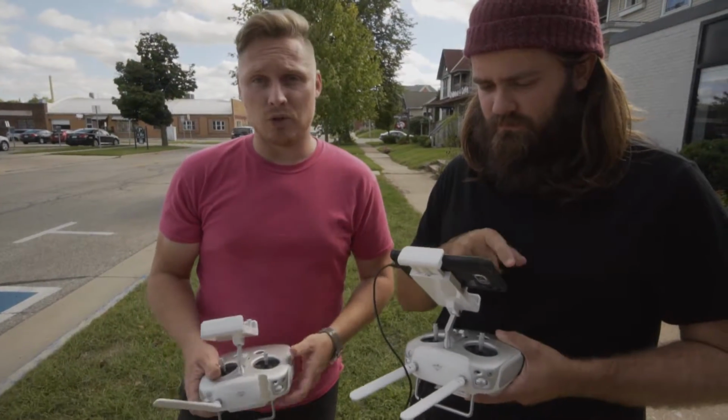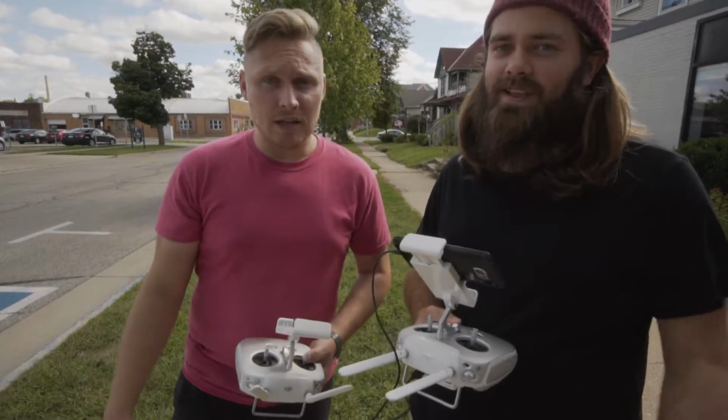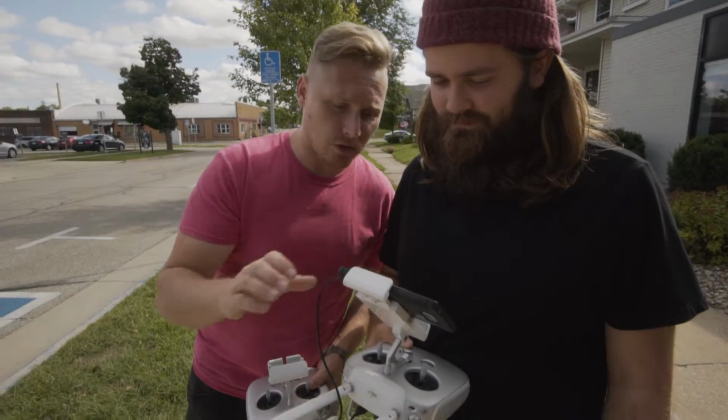I'm gonna kind of look over his shoulder. For the most part, I'm gonna be watching the drone though, because you have to keep visual line of sight anyway. So I don't really need it. I just need it to make sure all my settings are right and everything looks good.